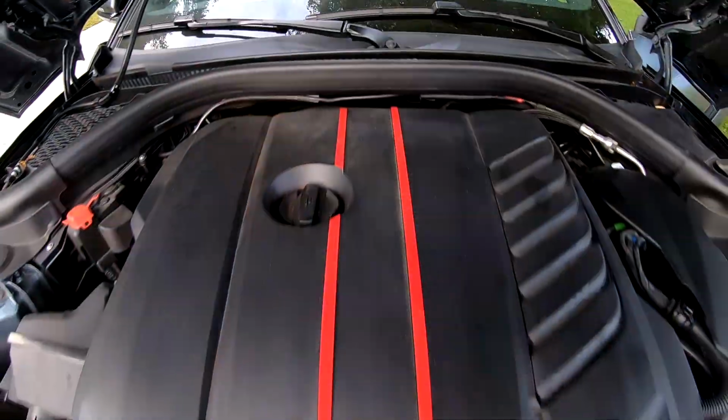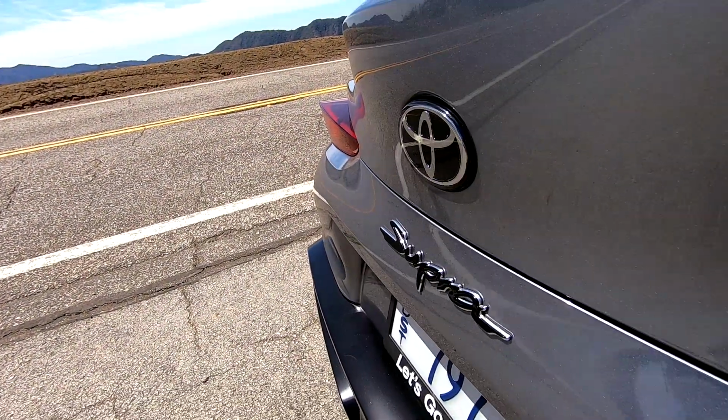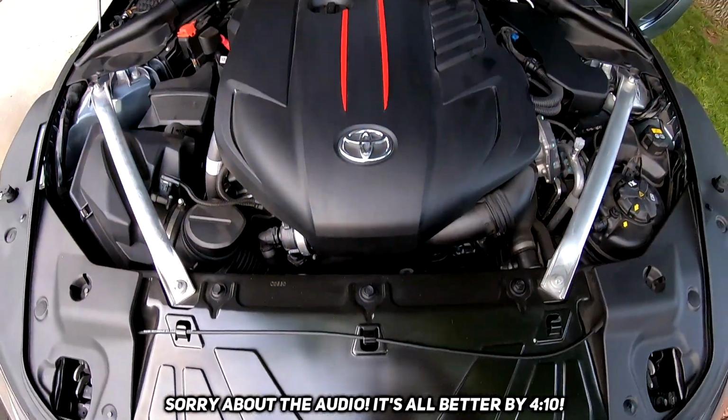Speaking of that engine, we need to talk about it because that is the headline figure as far as most enthusiasts are concerned. Power jumps from a claimed 335 horsepower in the 2020 model to 382 horsepower in this 2021 model. Torque is more or less the same at 368 pound-foot. Either way, substantial boost in power and substantial power figures in general for a vehicle of this size. So this new B58, what's up with it?